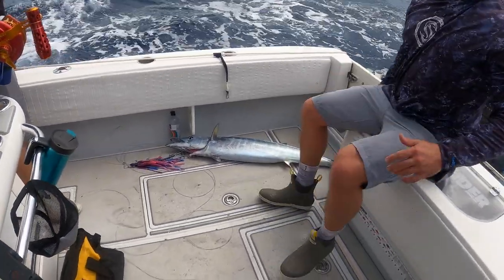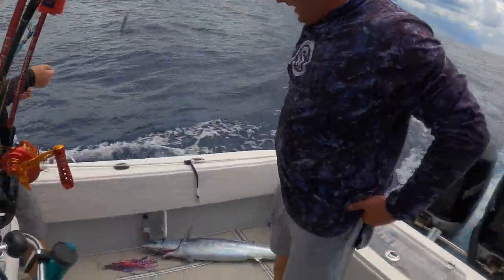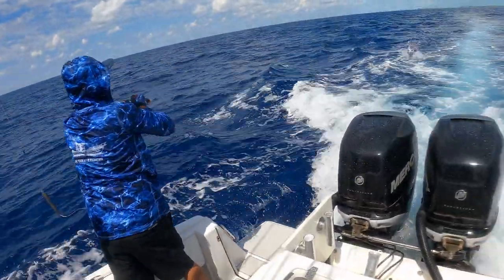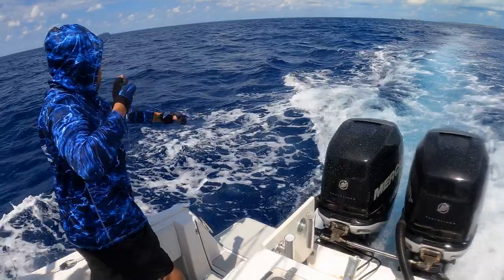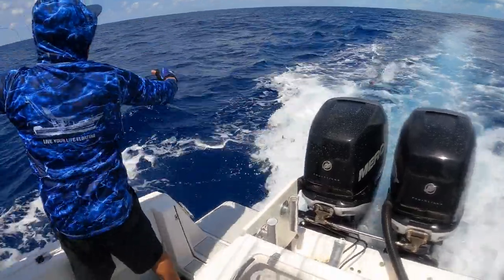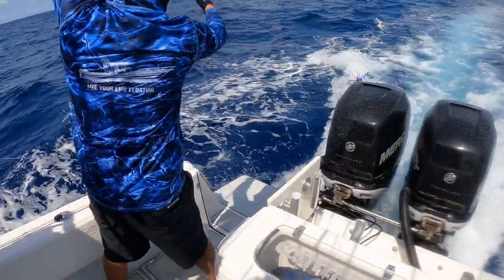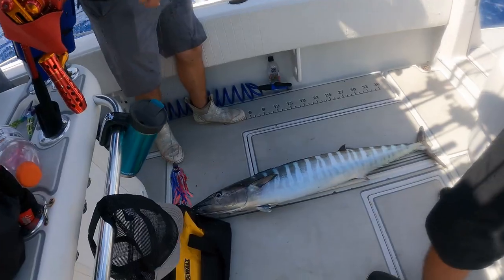First Wahoo on the boat, boys. Yeah. Nice. Too nice. A Wahoo, another Wahoo. That one looks pretty feisty still. You want to shake that up. Don't get the head up above though. Oh, that's a nice one, Sean. Nice!